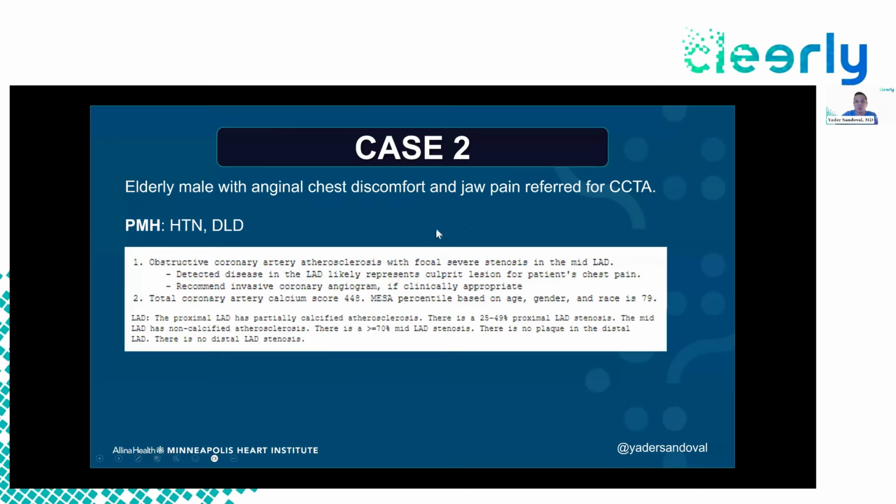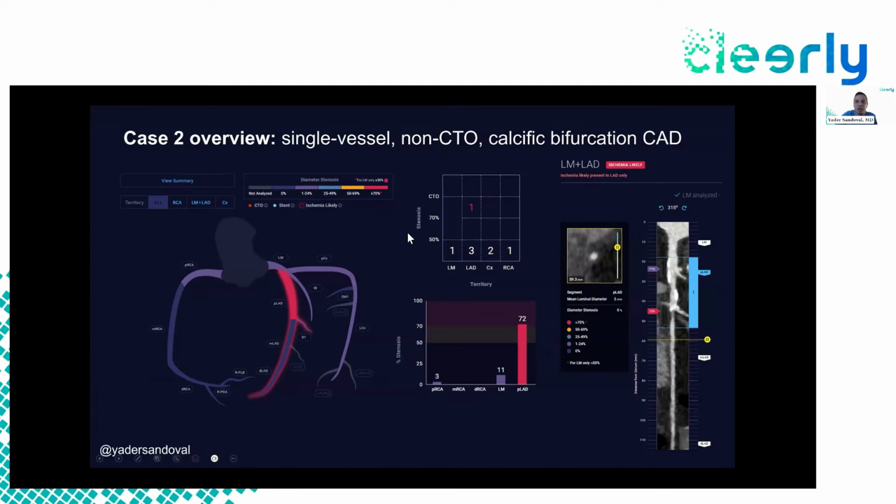Switching to case 2 here, I won't go over all the approaches. We just discussed it at length, but I do want to highlight again that this is another patient that had anginal symptoms. Now, another LAD. So I want you to compare to case 1. In case 1, it was a focal, straightforward LAD. Here from the case overview, same example, you would say, oh, it's the same lesion. It's an LAD, just one single vessel coronary artery disease.